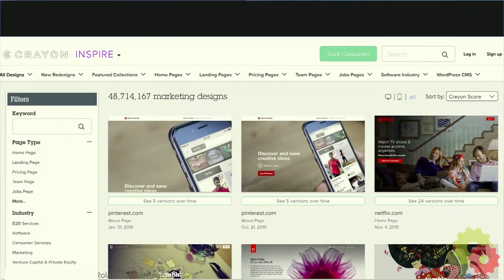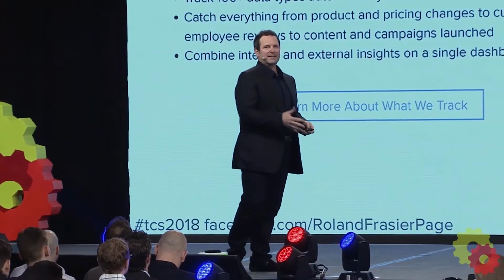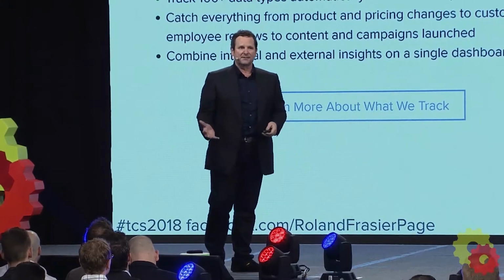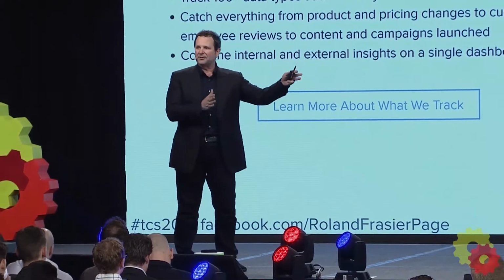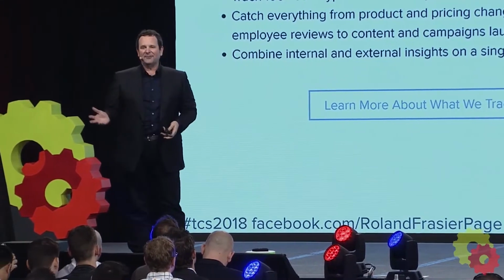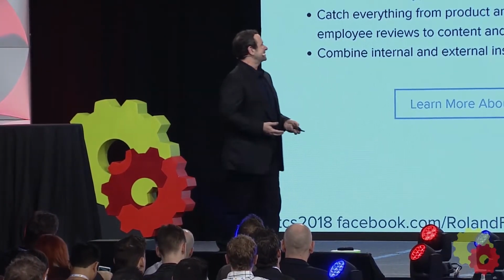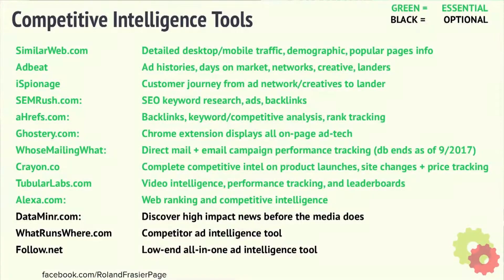The two parts of Crayon that I really like are Inspire, which has, at this point, only about 48 million different marketing designs that you can scroll through for inspiration, and then also has the ability to give you competitive insights and will track everything down to customer pricing and product changes on pages, offers, all that kind of stuff. So the ability to see this stuff from the people who you're competing with, so that you can see what they're testing, try it yourself and see if it works, I think that's fantastic. The only caveat I'll say is don't just blindly copy your competitors. If you see that something new is there, it is probably there being tested, and so you don't want to just rush into that.